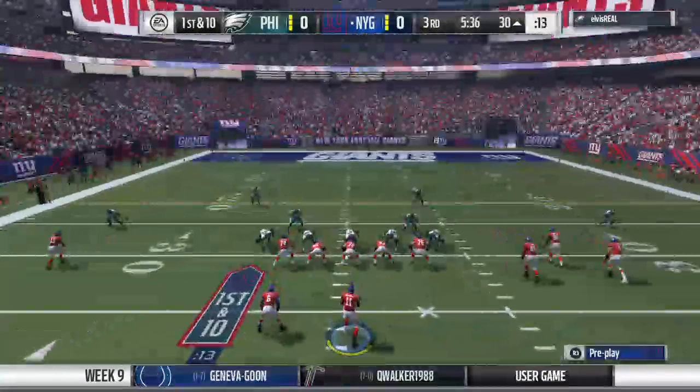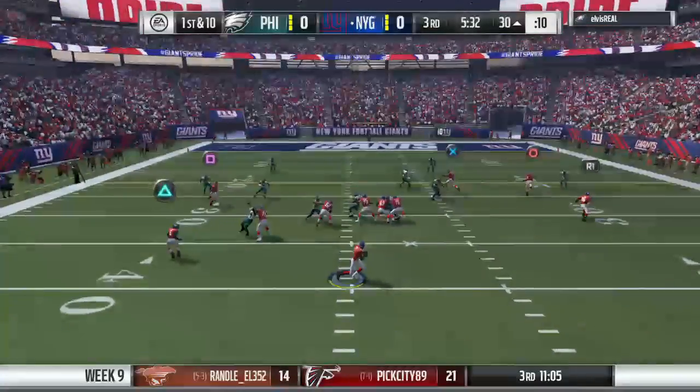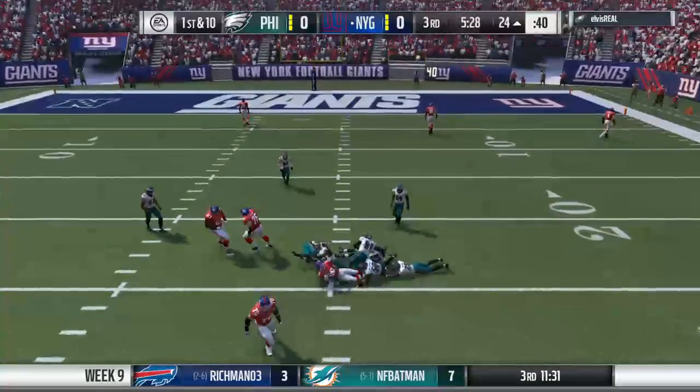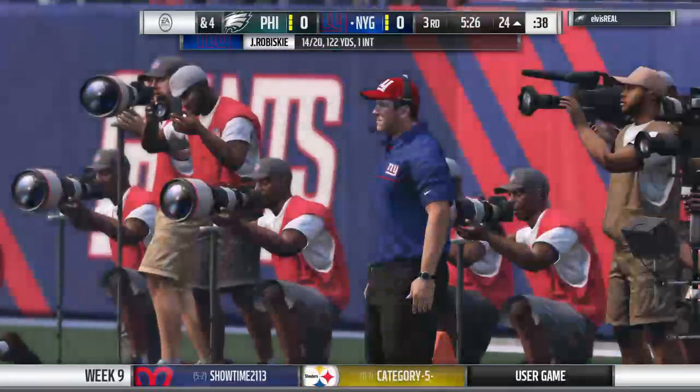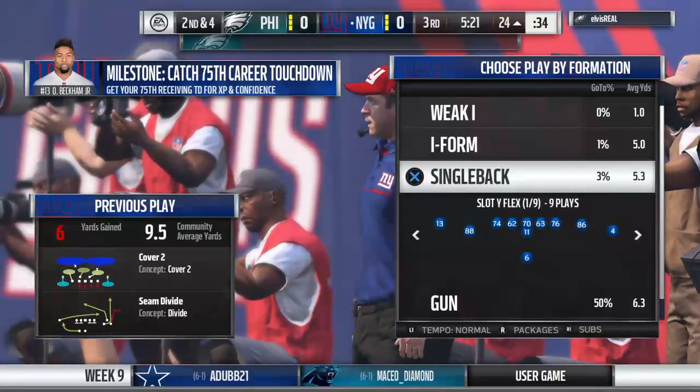They'll send Beckham alone to the left side. They'll look to throw now on 1st down. Over the middle to Beckham. And they'll be inside the 25 now at the 24. Give him 6 on the play, and it'll make it 2nd down.